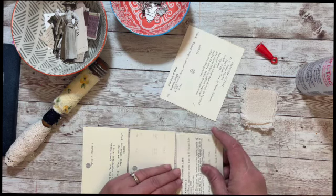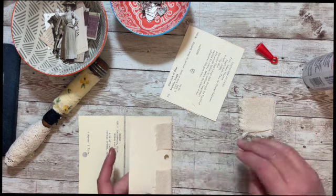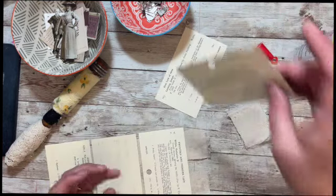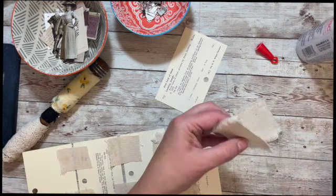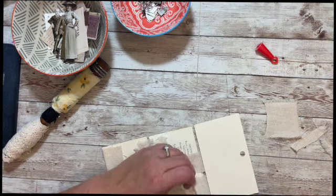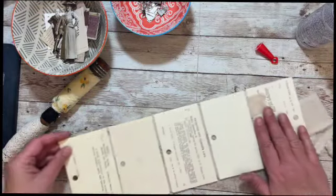And this one will go this way. And we'll just add it here, like that. And then back here. I might make this one thinner so I don't cover the word friendship. Okay, so now we have the flaps glued on.